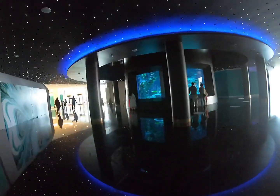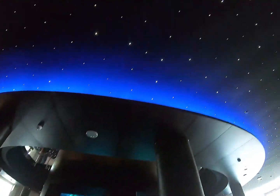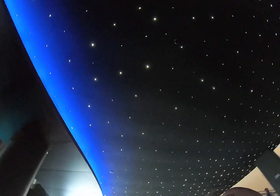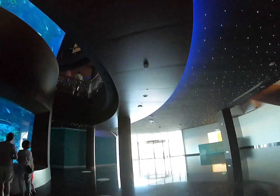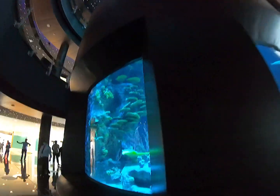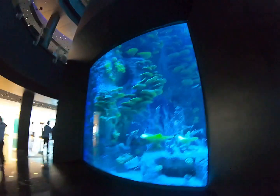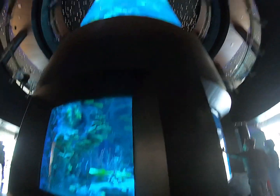The fishes are here. See those ceilings? Black stars in the night. Galaxy. Stars in the night. So, this is how long or how tall this aquarium is.